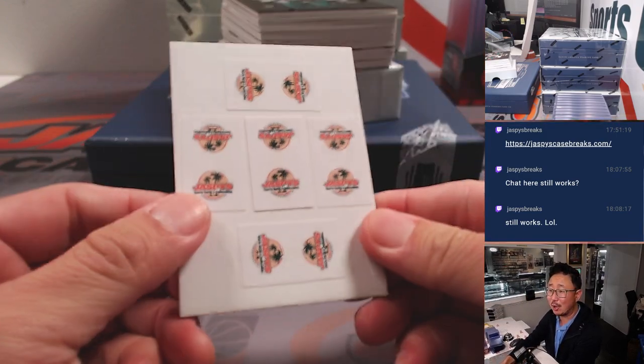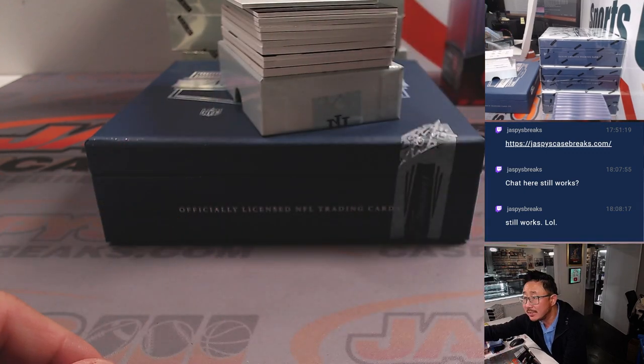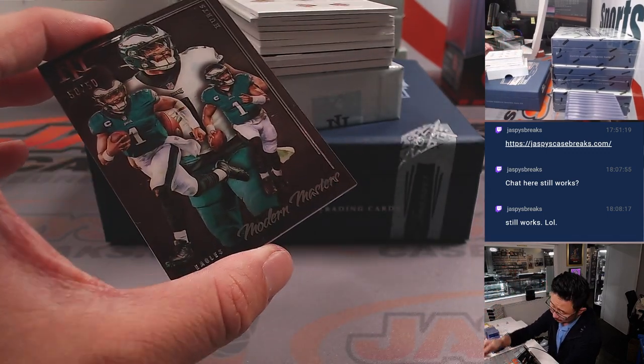Jaspy's branded blank card right here to put right on top of there and slow play the hits. And you can see on the top camera the whole stack of cards up there.